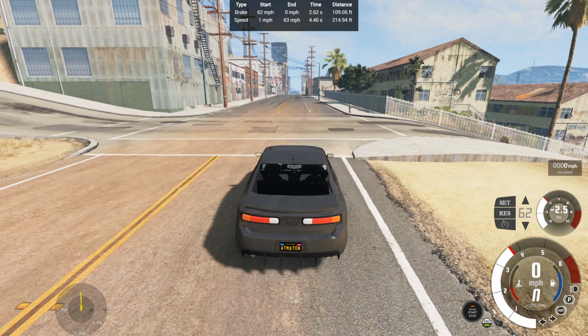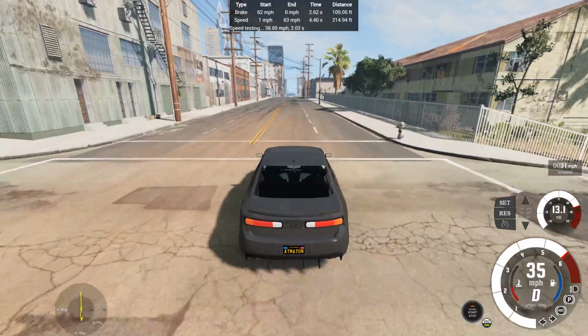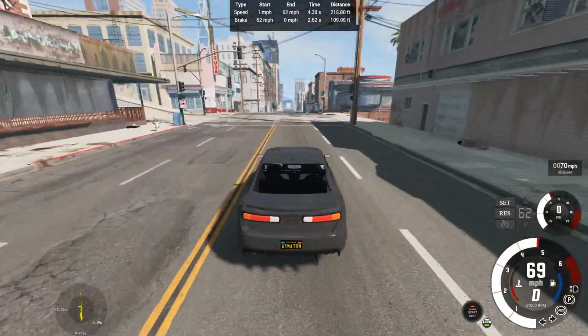Real quick, what if I do a launch with the 0 to 62 test? So launch now. I don't think it'll make any difference whatsoever. 0.2 of a second, so it didn't matter.